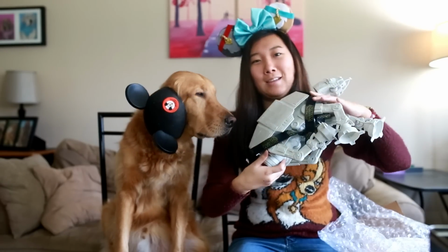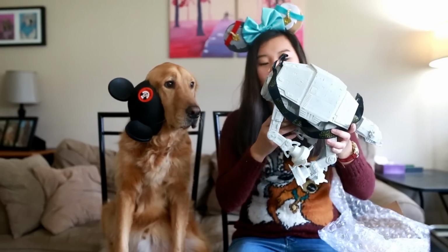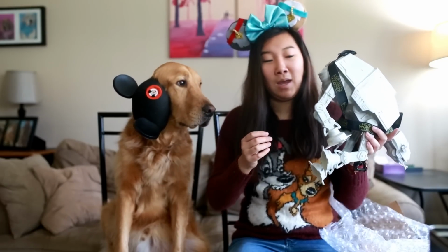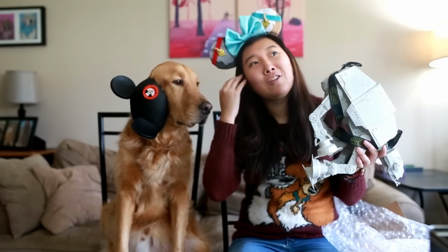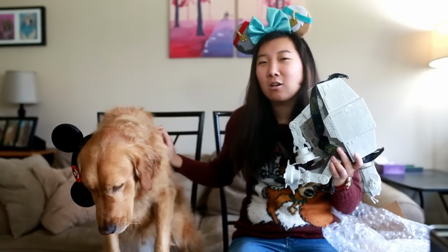And the story behind this, and I know I just said I'm not a huge Star Wars fan, but the reason she got me this was because I originally wanted the Pluto popcorn bucket. And because Pluto is my dog and my man, and they didn't have any when she went to the parks, and I was really bummed, and it was like really close to the end of the holidays, so I knew they weren't going to have probably any more restocked anytime soon.